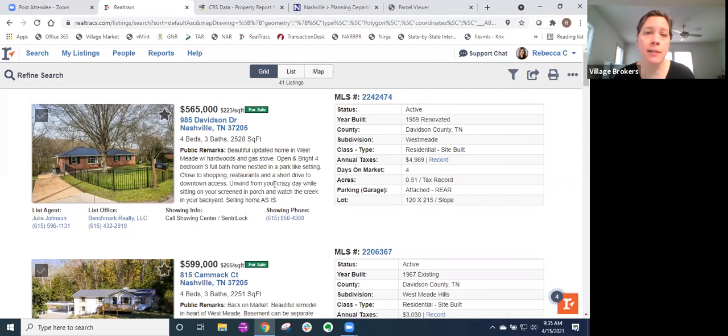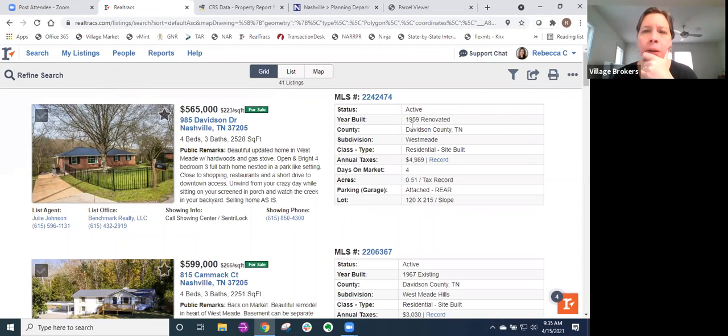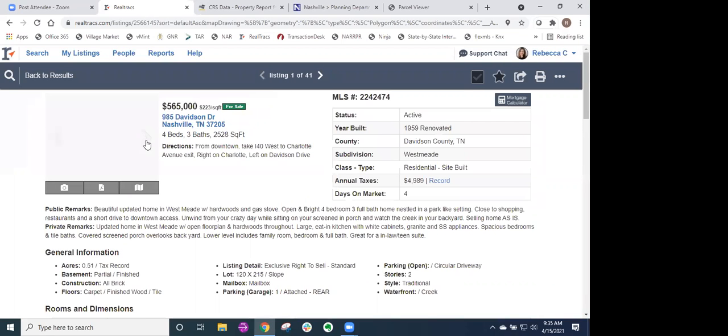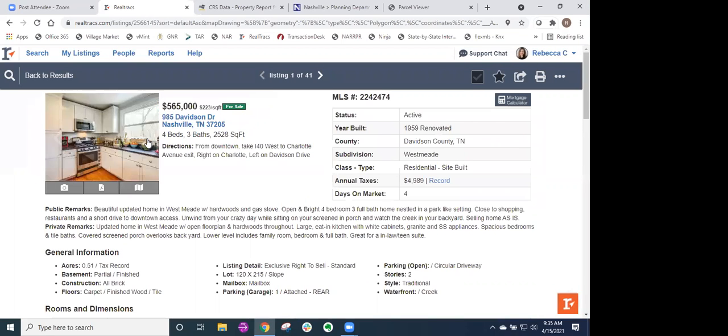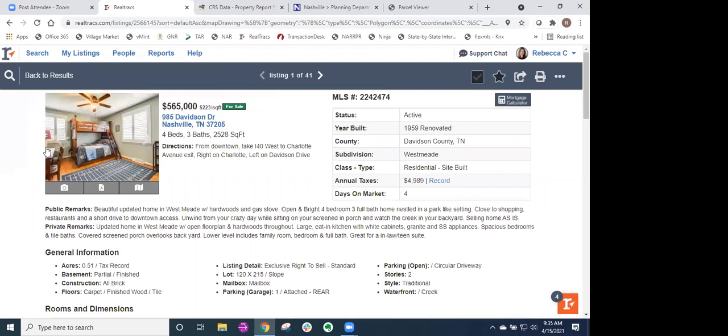I like to glance through the descriptions, where it says this. The way I do it, I always do the full listing. Okay. And then I just go through the pictures really fast. I click through and look, and the moment it's renovated, I'm like, done, that's not us. And I uncheck the box.